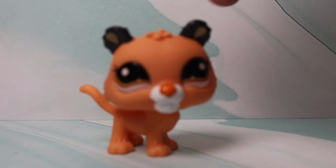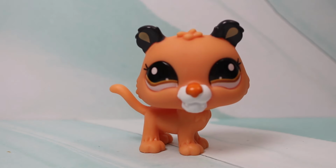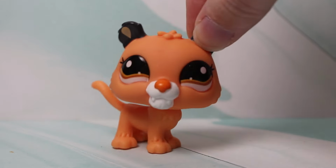And number 1, everyone knows what's coming. I just talked about it. But the Jaguar is number one. He's so cute. And I'm not even like an orange person. I don't like the color orange. But so many of my favorite pets are orange.